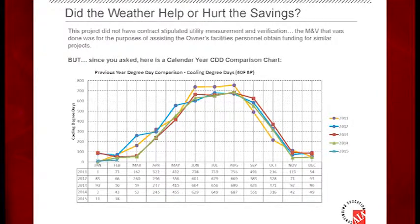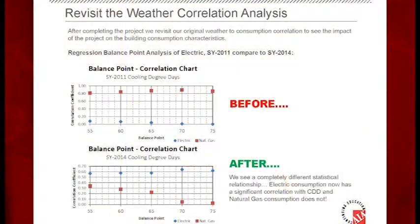So let's look back at these charts. Again, I love these before and after pictures. So, balance point correlation charts. This is school year 11. This is school year 14. We just flipped it. You see up here, our heating degree days had all that high correlation to cooling. Our electrical had correlation to heating degree days. Now if we look down here, it no longer does. And then the cooling degree days is actually up here at the top. Now we actually have electrical correlation to our cooling degree days. So now this is what you would expect to see relative to how these are related.